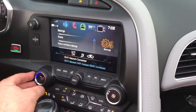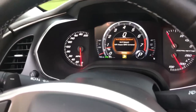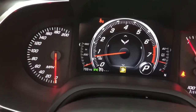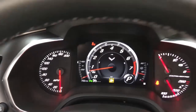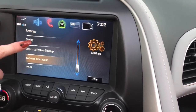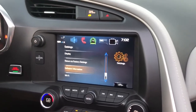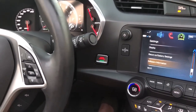So we do have the driver memory set. Right now it's on driver one, of course. You actually have Wi-Fi, 4G LTE network. Oh, wait. And there's that 769 miles I spoke of. Incredible. And you know what? One thing, I'm going to kind of flip through here while I talk to you guys, and get my seatbelt on. One thing I actually did not talk about is he didn't trade it in because he's still sick.